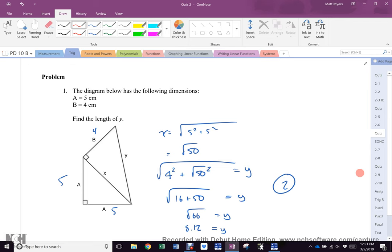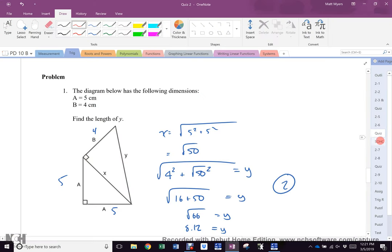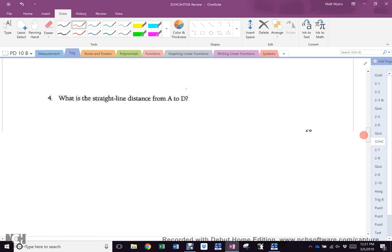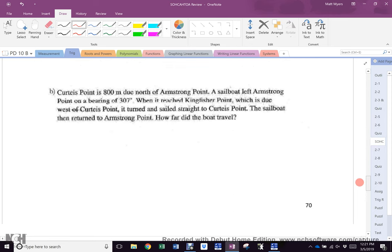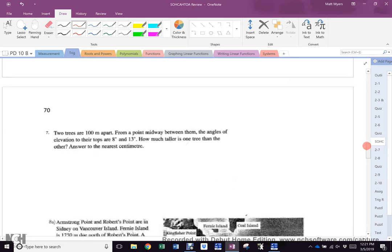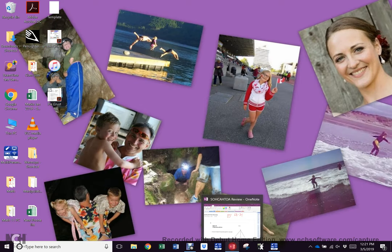68 to 71, I believe. Just let me double check. It is indeed 68 to 71. And as always, if you ever get stuck, continue on. Because often you find something later that helps you out with the previous question upon which you were stuck.